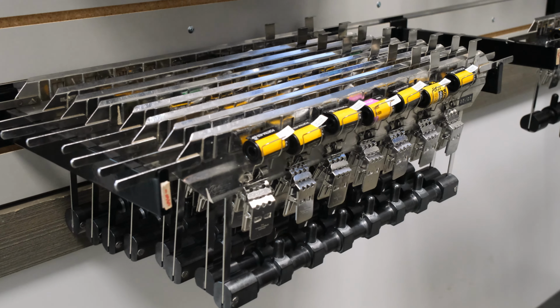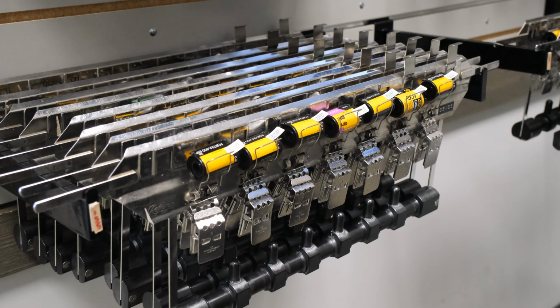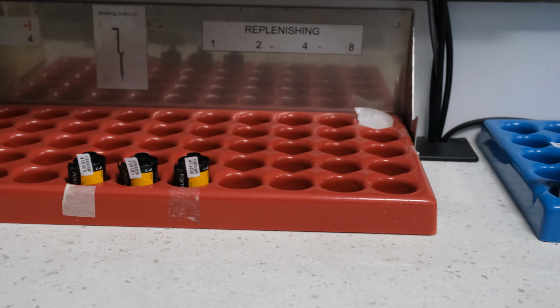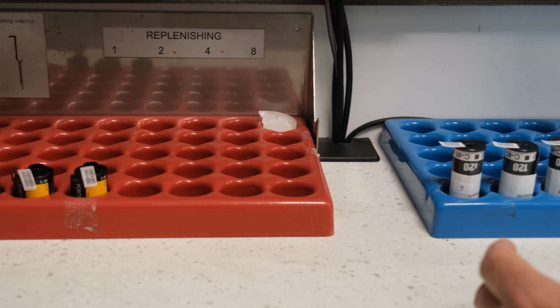So let's say I have some film that I want to develop. What is the benefit of coming to a film lab like this versus just dropping it off at Walgreens or Walmart or whatever? Right, well, a pro lab is going to manage film a little differently than a grocery store. It's really what we do, it's our passion.